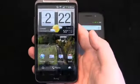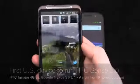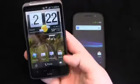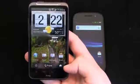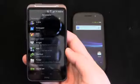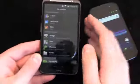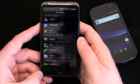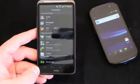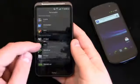It's running Android 2.2, but it's running HTC's newest version of Sense user interface, and it's actually the first device in America to ship with HTC's new Sense user interface. So you can see down here in place of that little plus button that you remember from the Evo and other devices of the past, you have this button with a little bit of a different personalization menu, and we'll go over some of that in just a few minutes. But some significant improvements there, and like I said, it's the first device to ship with it, which is huge. Kudos to AT&T. I was pretty shocked because AT&T isn't exactly known to be the first to the market when it comes to Android, and they really did a nice job with this one, so I do have to give them credit for being the first to ship there.